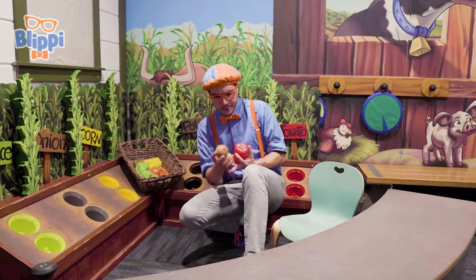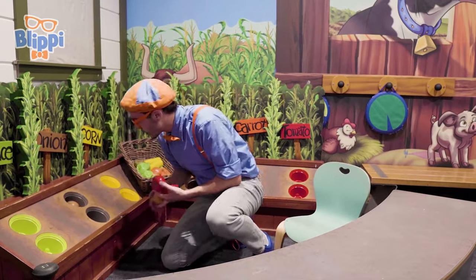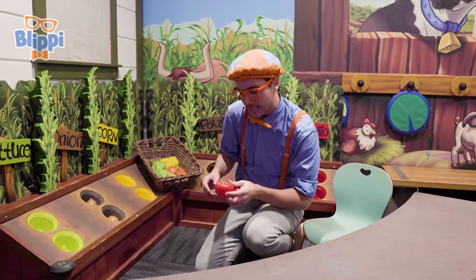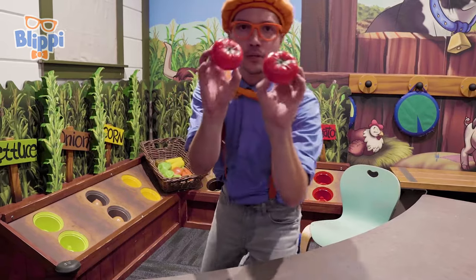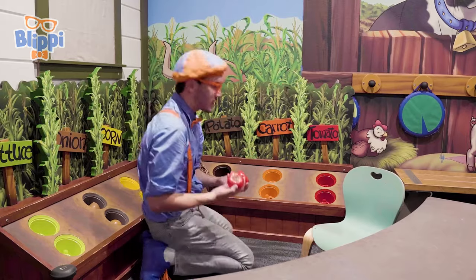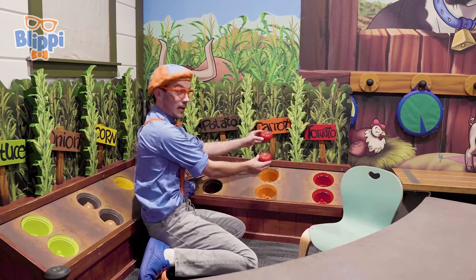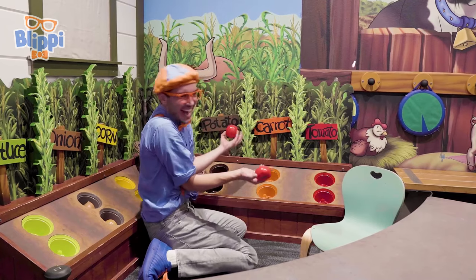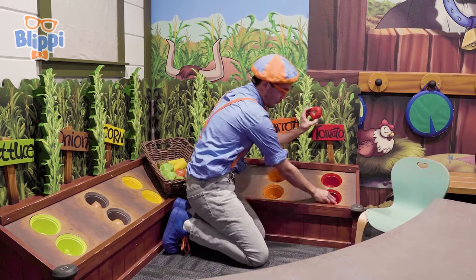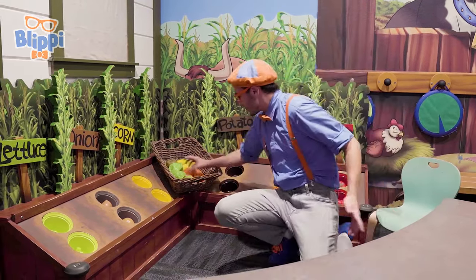So first, we got some onions. So let's see, one onion, two onion. Yeah, we got it, that was pretty easy. Next, we got two red tomatoes. Ooh, where should the red tomatoes go? Here? Here? Yeah, that's right. We'll put them right over here. Okay, here we go. One, two. Okay, we got a couple more.